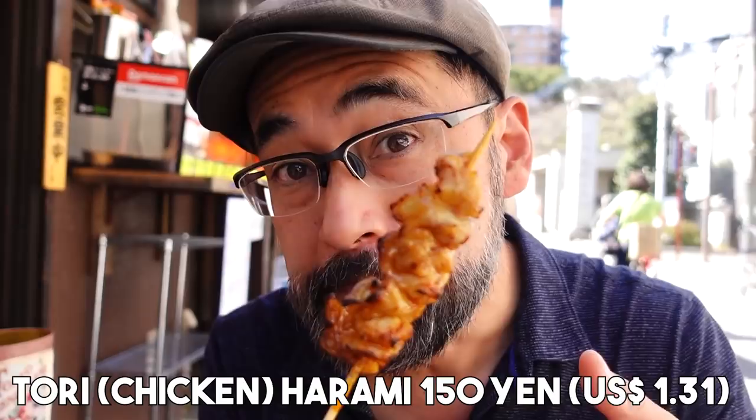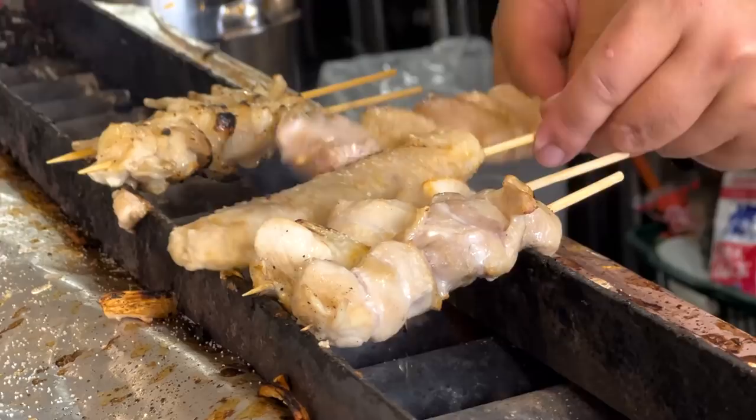They gave us their recommendation. This one is tori harami with tare sauce. You can choose salt flavor or sauce flavor. So it is grilled shining. The char grilled mark is beautiful. Itadakimasu.